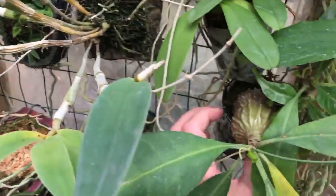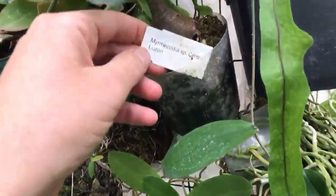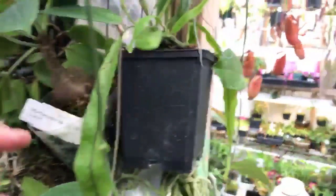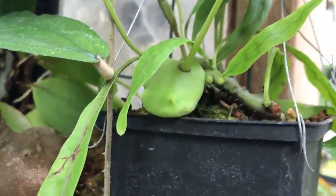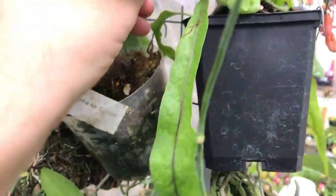Some other ant plants. This is one I grew myself. This is an Armada. This guy here is species Central Zulon, sorry. Here's an ant fern. Ant ferns are awesome. Look at that. They're really cool. I'm horrible with names on them. I put the tag in and I never read the tag.